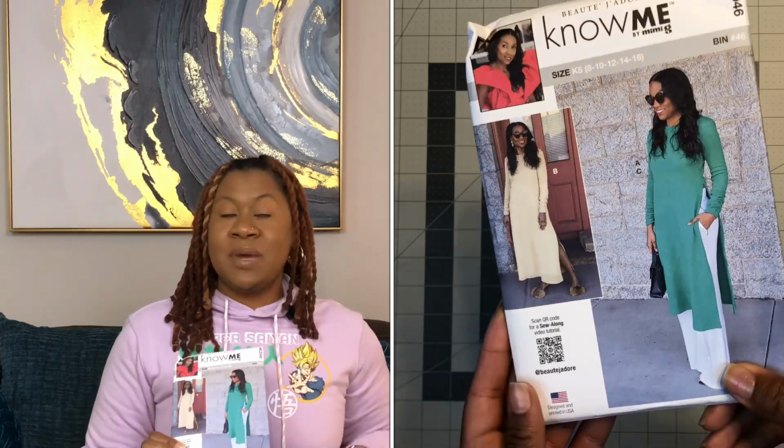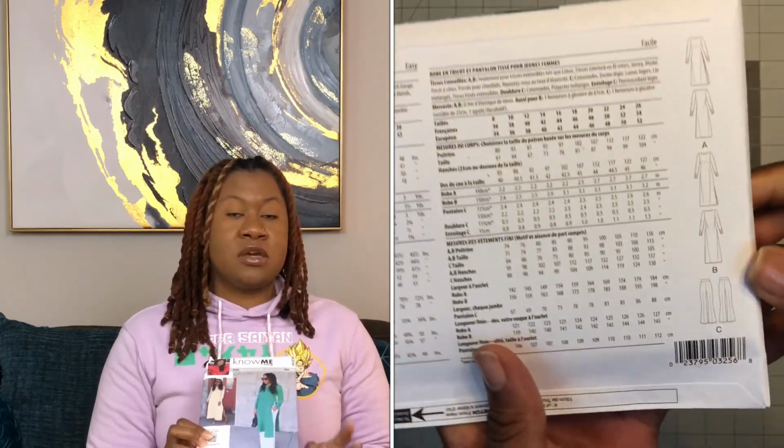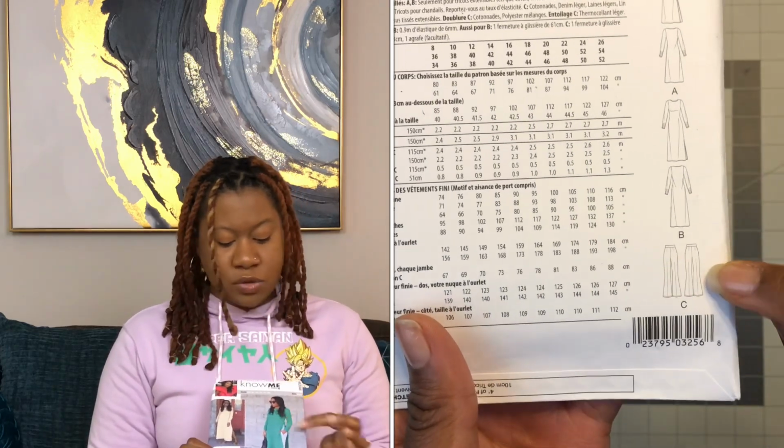Lastly, I picked up Knowme 2046 from Beauty J'adore. I love the tunic top with the ruching details on the sleeve. And not only can you have a tunic, but you can also do it as a dress. And even if you wanted just a nice basic long sleeve top with some detail at the sleeve, you can of course crop this off.